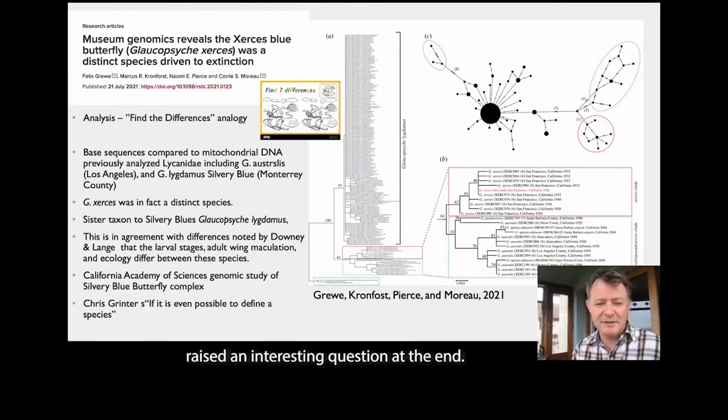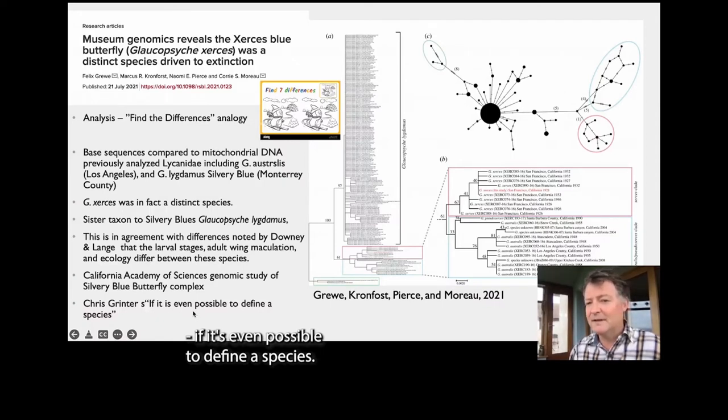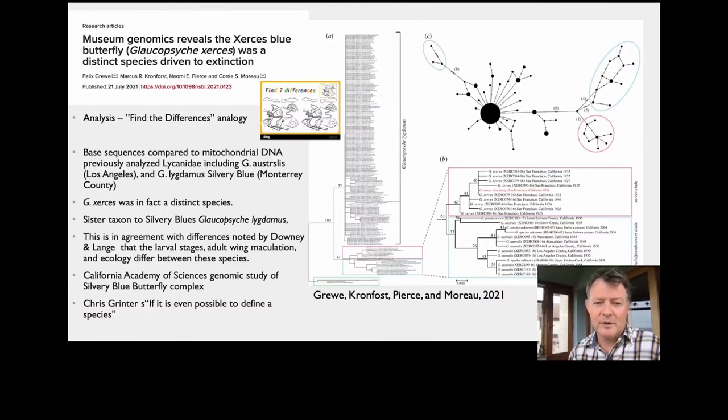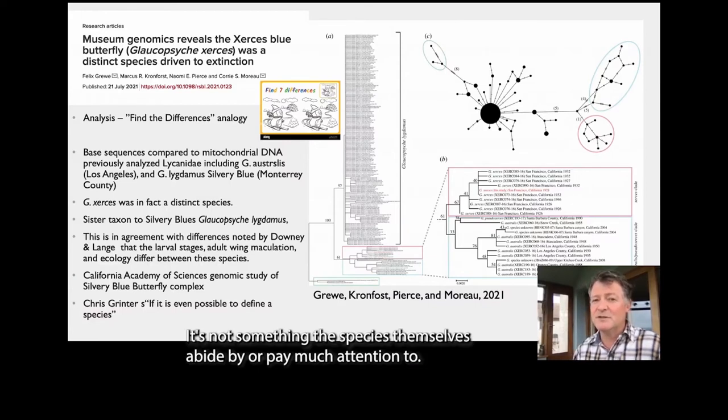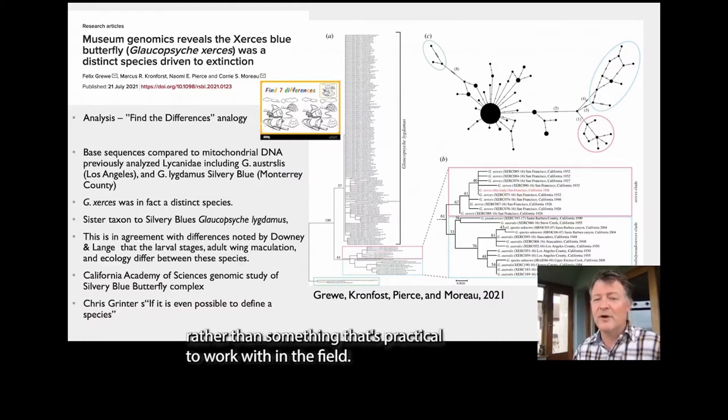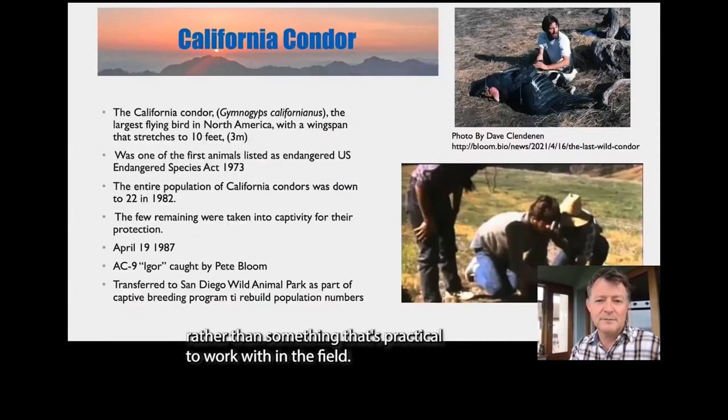And he raised an interesting question at the end. If it's even possible to define a species. So here, it's a kind of broader area that the biological species definition is a human intellectual construct. It's not something the species themselves abide by or pay much attention to. So it really becomes more of an academic and esoteric point rather than something that's practical to work with in the field.